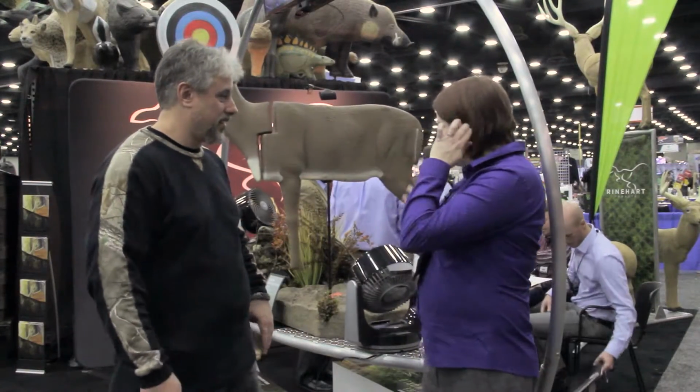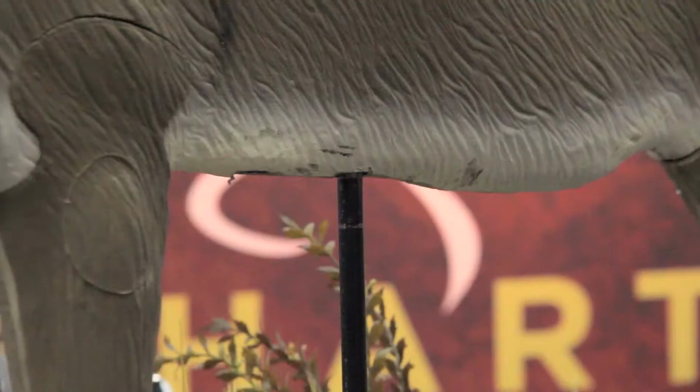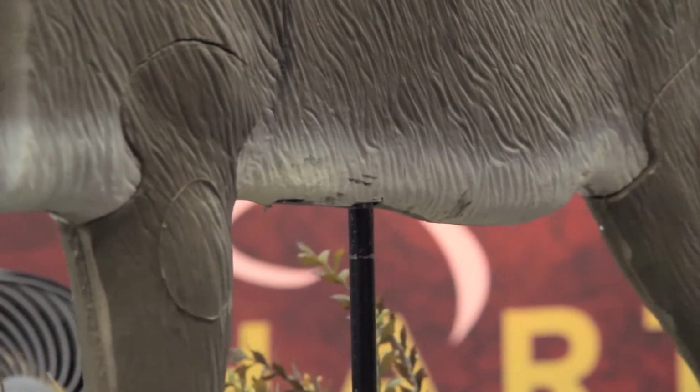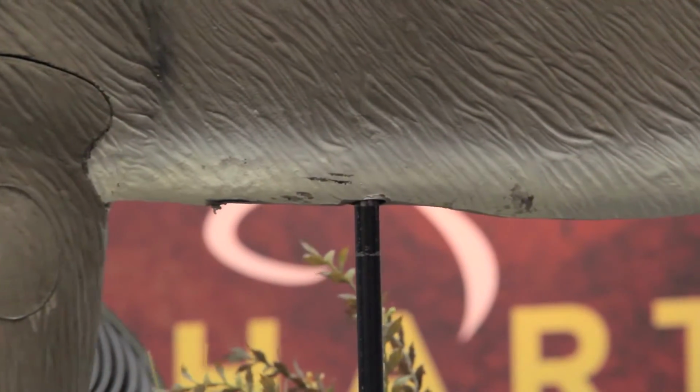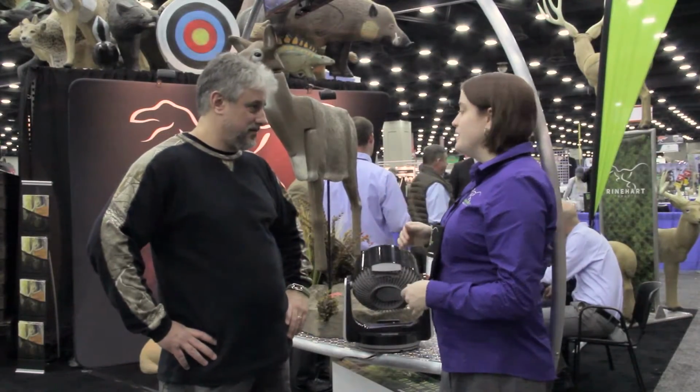But the nice thing is we have 2 fans going on this, and this is the kind of movement that we're getting. So you've got a pivot point at the base of the body. There's 2 places that it can pivot from. So if it's a bit windier, you put the deer on the front and it doesn't move quite as much. If it's not as windy, you put it on the back pivot point and you get really good movement.